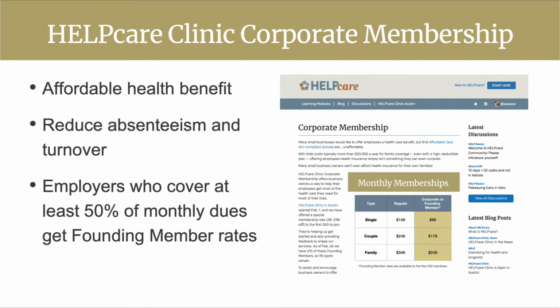And we also offer a corporate membership plan which enables employers to contribute toward HELPcare Clinic memberships for their employees and their families, even if they can't afford to support a traditional health insurance benefit.